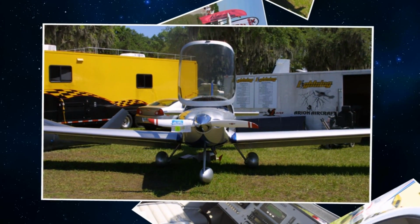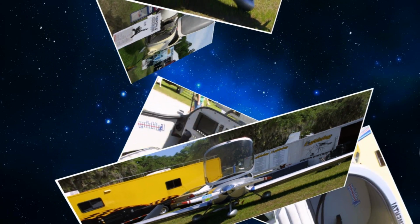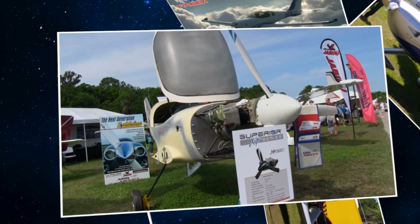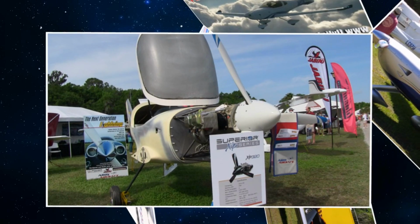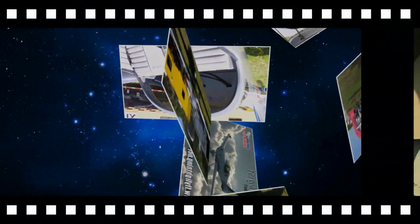And now you think about the Jabiru engine, most of the light sport aircraft are powered by Rotax, some by Continental, and there's a handful of other Continental type derivative engines that are out there. But the Jabiru's got a fair chunk, maybe an eighth to a sixth or something like that of the fleet. And there are some people that love them and there are some people that don't.